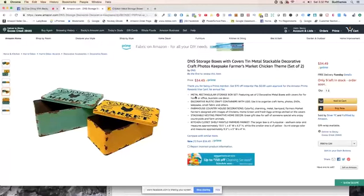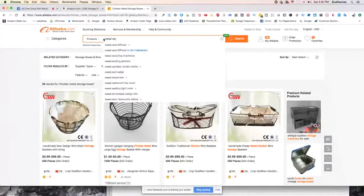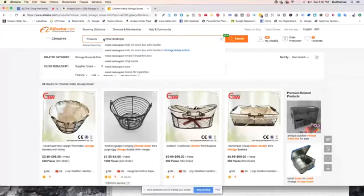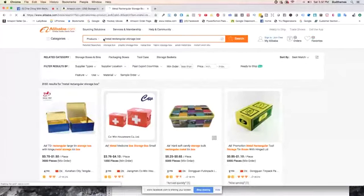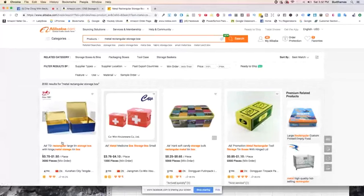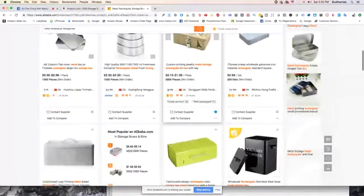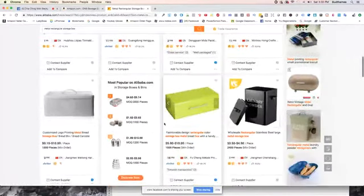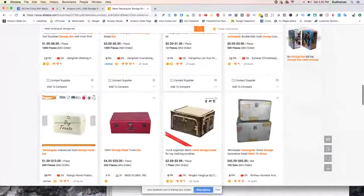So now we may put something like metal rectangular storage box without the chicken. Let's just try that. Metal rectangular storage box and see what comes up now. Okay, so we're getting closer. So you can have these boxes 70 cents each, and you can have them designed however you want, right? You can have little locks put on them, 10 cents each. You can have them stackable. Let's see if we find those exact ones. You can make a bread box, a recipe box, dog treat box.